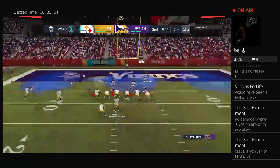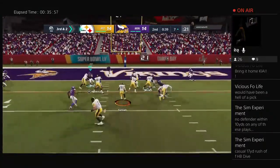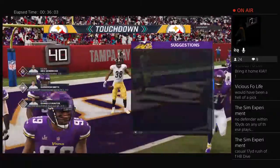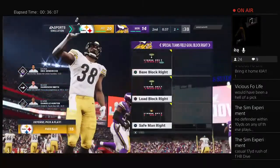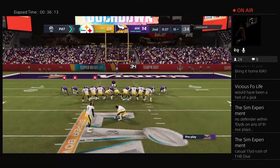They're trying to keep the drive going. This will be play number 8. It's 3rd and 2. Trying to get the first with Samuels. And he's in. Touchdown, Steelers. Taking it in from 7 yards away. And the Steelers are going to take the lead. And that touchdown gives them a touchdown lead before they attempt the extra point.